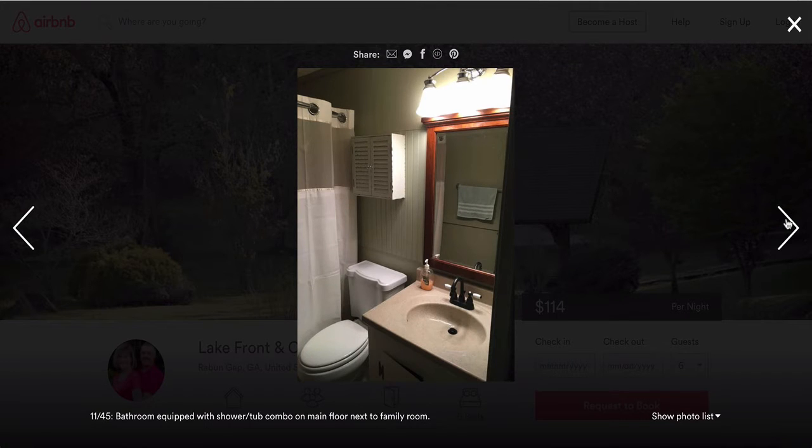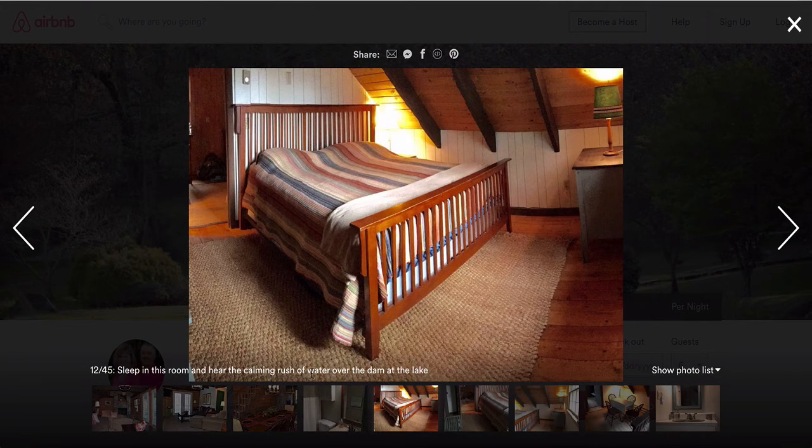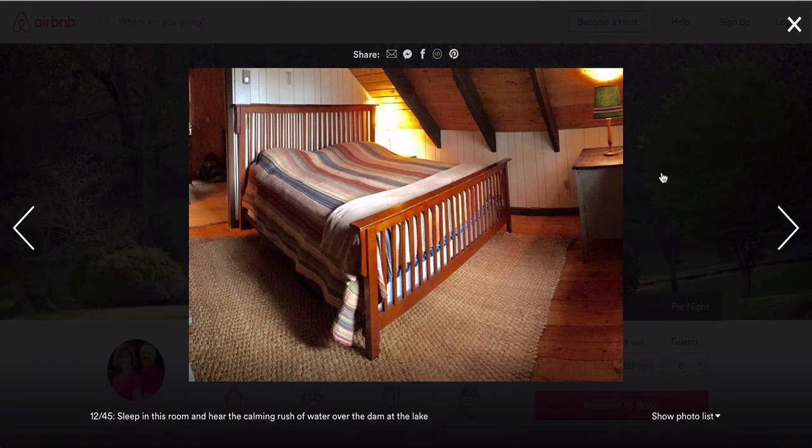Okay, so this is the bathroom. This is a nice picture of the bedroom. Sleep in this room and hear the calming rush of water over the dam at the lake. So this caption is really good because when you read that, sleep in this room and hear the calming rush of water over the dam at the lake, that's something that you can visualize. That's something that you can imagine.